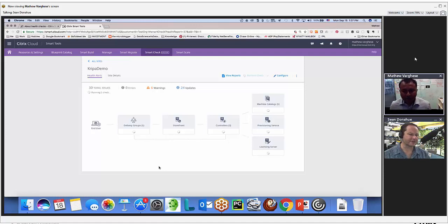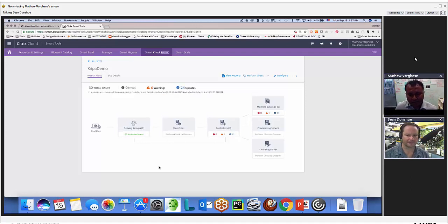Okay. And now, is this strictly cloud-based, Matthew, or can I run this on-prem? Perfect. So Smart Tools is a cloud-based service, but you can run it both on your on-prem deployments as well as your cloud deployments.